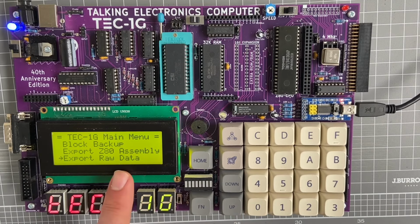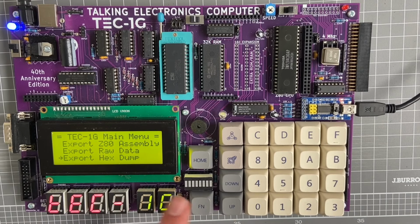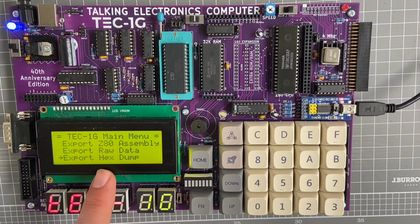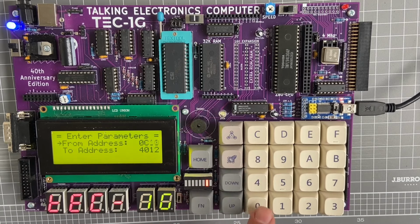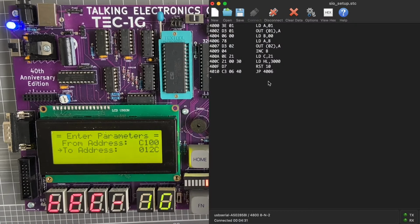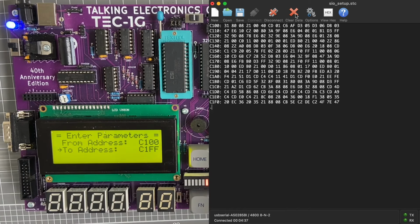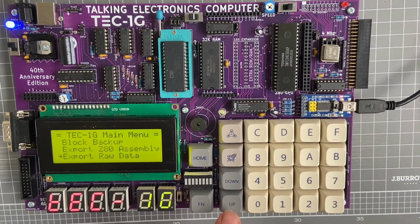We've also got export raw data. So this will export the bytes only in a binary format. You've got export hex dump. It will give you a text formatted traditional hex dump of the code. So if I do go and I'll do the address of C100, which is the operating system or the monitor code, C1FF, hit clear and hit go. And you can see on the assembly output here on the serial terminal, I've got the 256 bytes worth of data in text format. What else can we do in the menu?